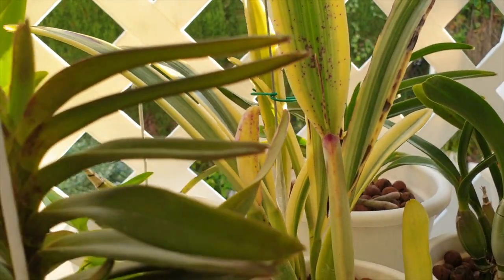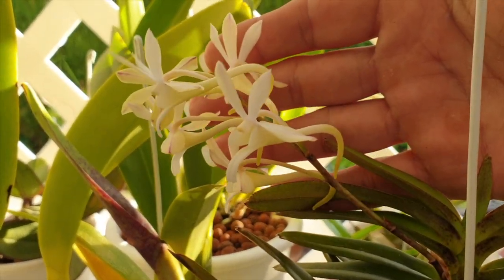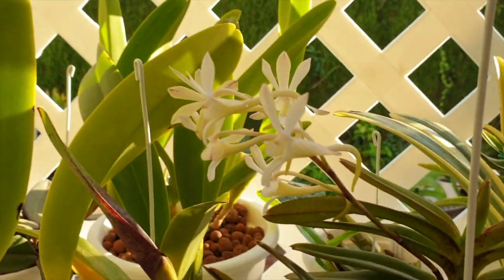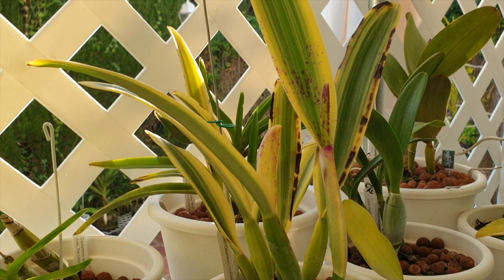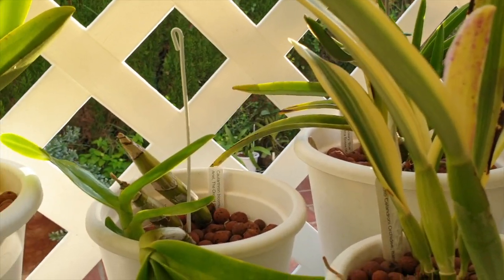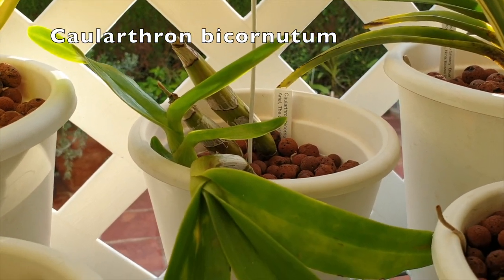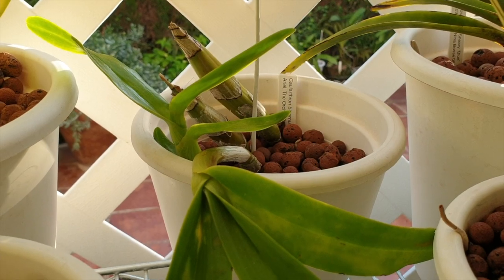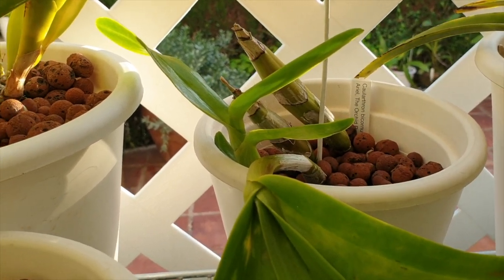And that's the whole point of this exercise to a degree, right? And then if I go slowly, this is my little green light. Oh, gorgeous. Let me just take it aside. And here's the Caularthron bicornutum doing really well. Next year, we can start pushing it to be what it needs to be size-wise for an orchid.